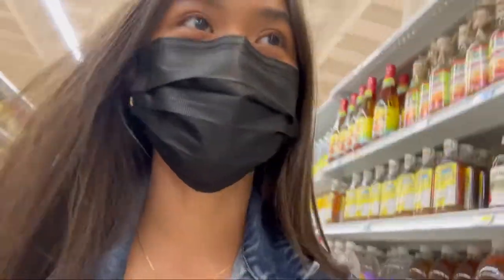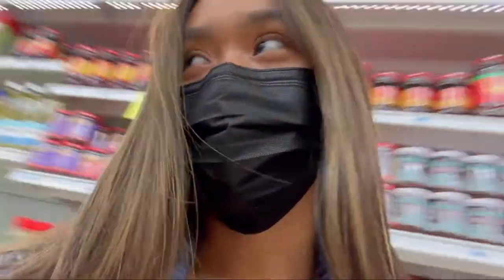Yeah, so this is the place you come to if Cebu City doesn't have what you want, or if it's too expensive, so it's cheaper here, then you gotta price match it. And there's a person over there.